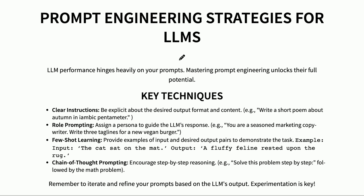Think of your prompt as instructions for the AI. The clearer and more specific you are, the better the results. We'll cover some essential techniques like giving really clear instructions, assigning a role to the model, imagine it's an expert in the field, and even using few-shot learning, which means providing examples so the LLM understands exactly what you want. Finally, chain of thought prompting can help guide the AI through complex problems step by step.